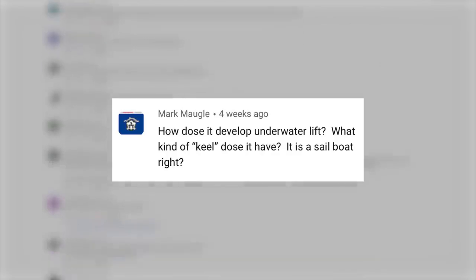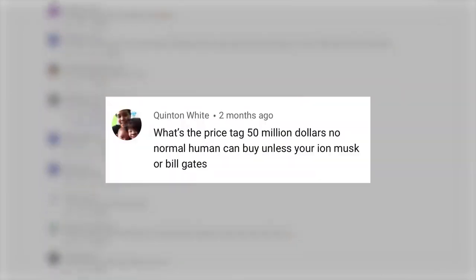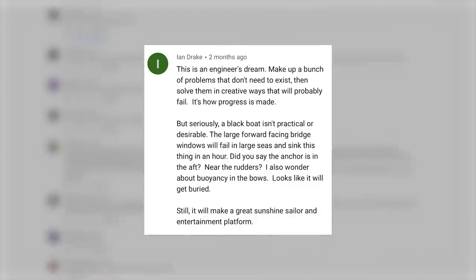Mark Morgul asked, how does it develop underwater lift? What kind of keel does it have? Is it a sailboat, right? Quinton White asked, what's the price tag? $50 million? No normal human can buy unless you're Elon Musk or Bill Gates. Whilst Ian Drake was concerned about the practicalities of a black boat and all those windows in the superstructure.